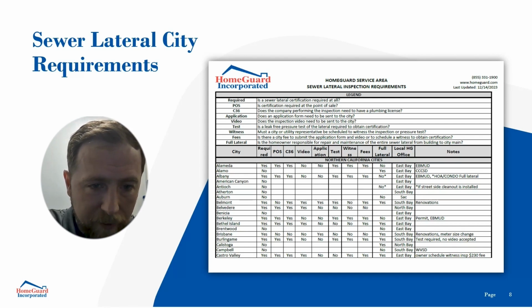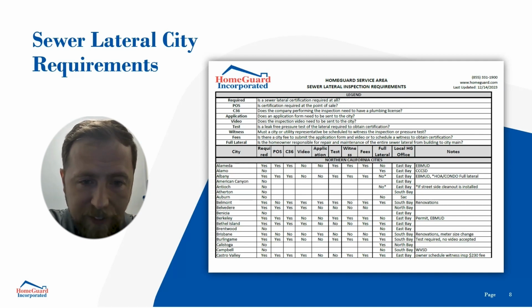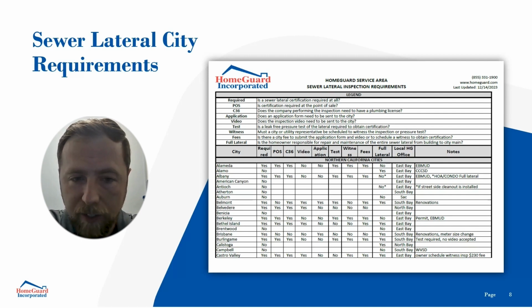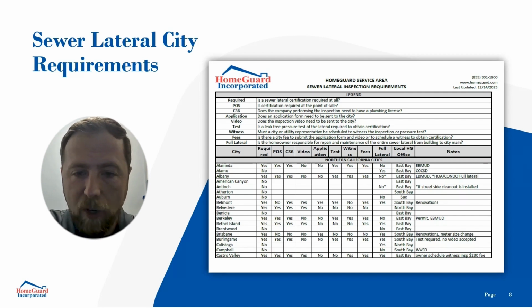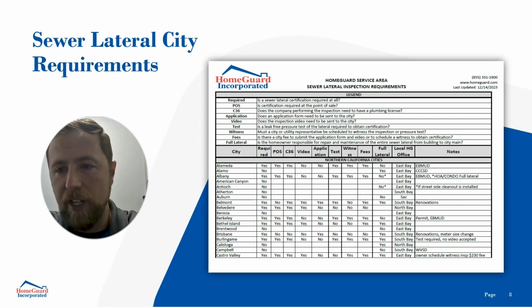Okay, there's Brisbane. Does Brisbane have a requirement? Yes, it does. It says yes. So right now you've got a requirement. Now, with Brisbane, though, the requirement is only if you do remodels or renovations. It's not a point of sale. But then Burlingame, right underneath there, it is a point of sale requirement. It's marked as yes.